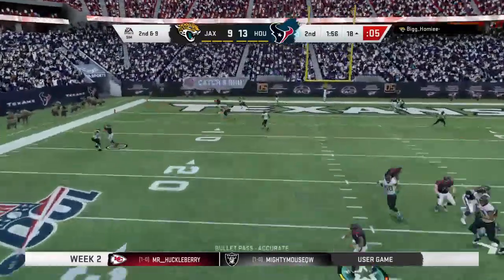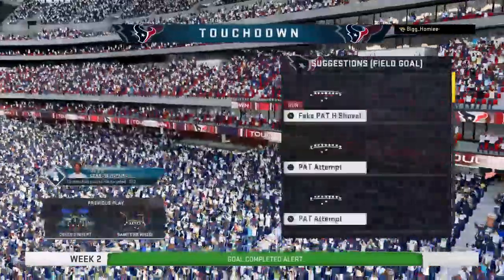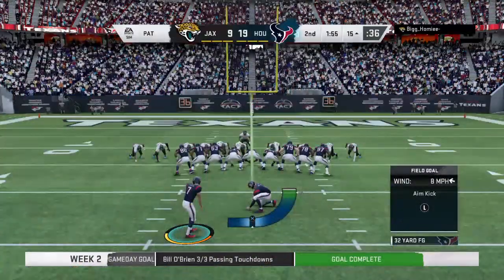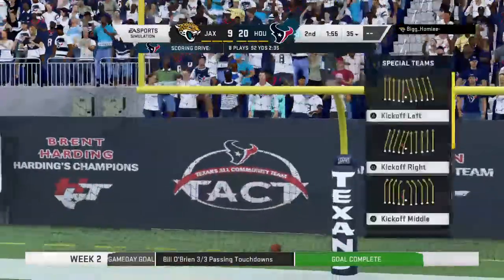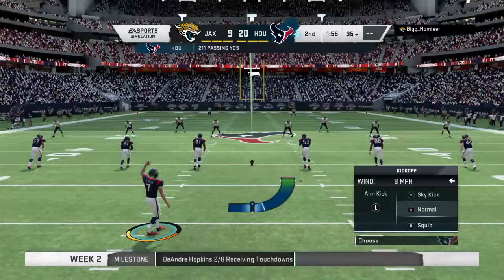On 2nd and 9, Watson. That is caught. Hopkins for the Texans touchdown. Deshaun Watson with his 3rd touchdown pass of this first half. And the Texans push further out in front. Extra point by Fairbairn, up and good. And that pushes the lead up to 11.